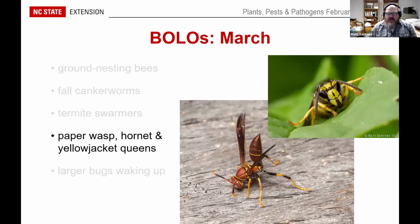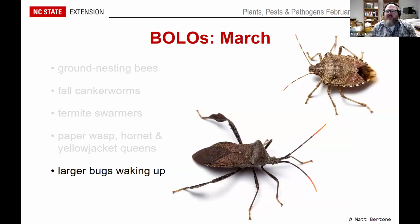As mentioned earlier, about paper wasps and hornets and yellow jackets, the actual queens are starting to wake up from their winter hibernation, and sometimes they'll come out indoors if they hibernated in your house. You're going to start to see some of these larger wasps flying around. The queens are a little bit larger because they're going to be the ones starting the colony. They need a lot of energy to start producing eggs. Once the colonies get a certain size, the workers will take over and the colony will grow over the year. But for right now, you're going to see some of these larger wasps looking for sites to create their nests. And lots of other things are going to be waking up.